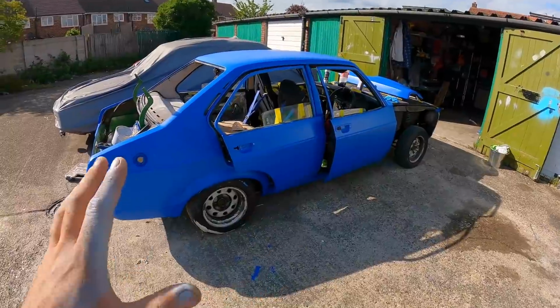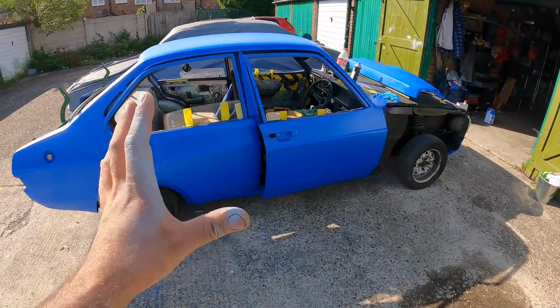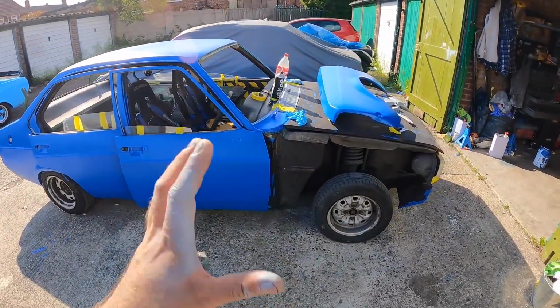Definitely going to look a lot better on the videos, and the thumbnails will be a bit more eye-catching than they were when she was matte black. To be honest, I was happy with her being matte black. It's a bit stealthy. But as I say, it's going to look a lot better on the videos now that she's a brighter colour.